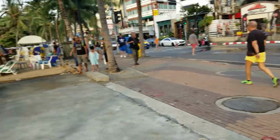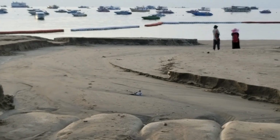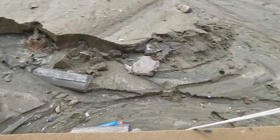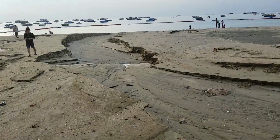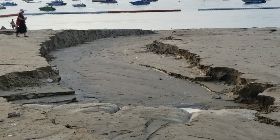There isn't enough drainage, and it just goes out to the sea, and it just cuts massive chunks out of the sand. Pretty crazy. All right, you can just see another makeshift river that just got carved out. Huge chunks of sand gone.